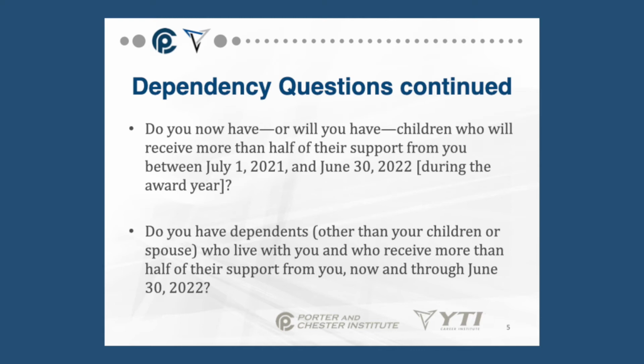Next, do you have dependents other than your children or your spouse who will live with you and who receive more than half of their support from you now and through June 30th, 2022? An important distinction here is that unlike with a child, the person must live with you.